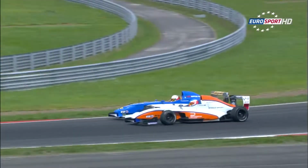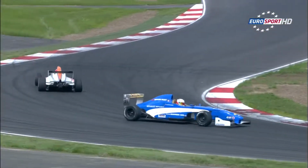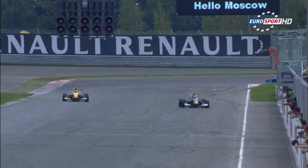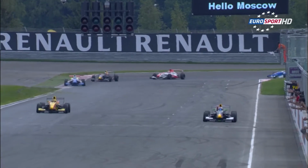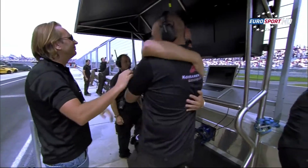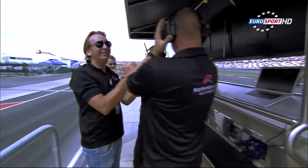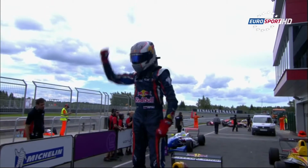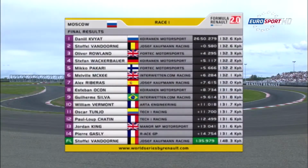Another Russian, Konstantin Tereshchenko, is trying a little too hard. He loops it around. Kvyat becomes the first Russian driver to win on home soil on an FIA homologated track. Reason indeed to be thrilled, and the Koiranen brothers very happy indeed. Stoffel Vandoorne and Ollie Rowland complete the podium.